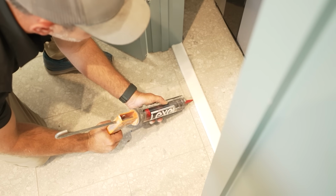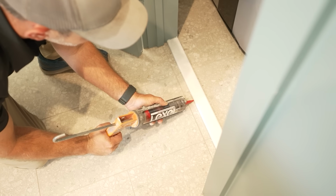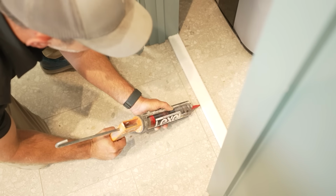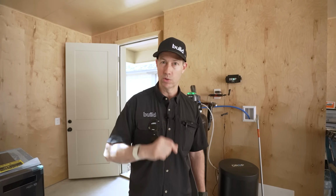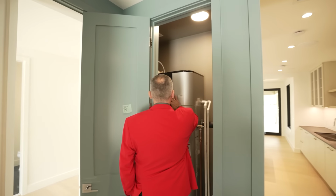That being said, guys, let's go check and see if we can find Rheia over at our HVAC closet. I know Nathan is just finishing up putting our back dam, our marble threshold in there. He's using a little bit of Lexel and getting that set up, but I believe Rheia is over at the water heater, and let's go talk about LG water heaters.